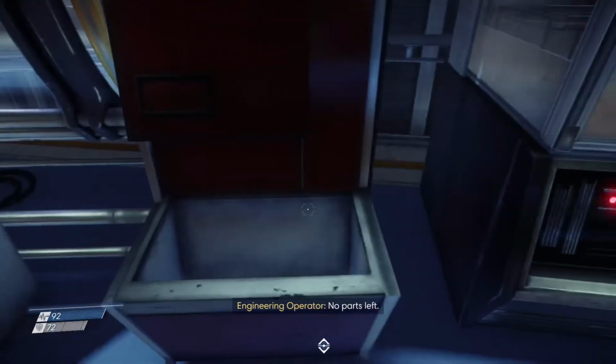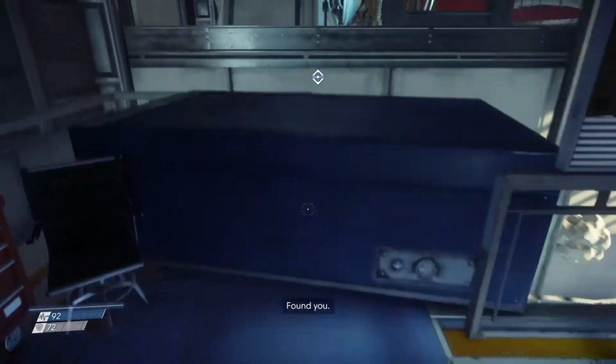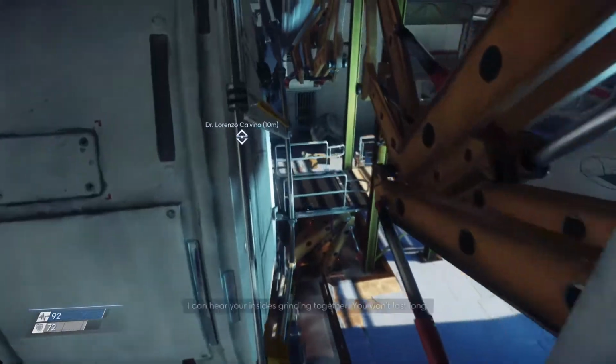No parts left for you. Some of all but organic.